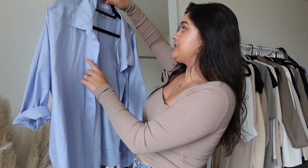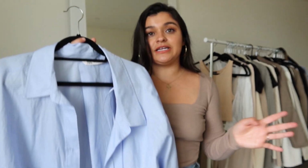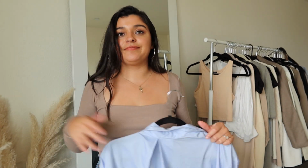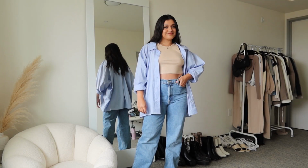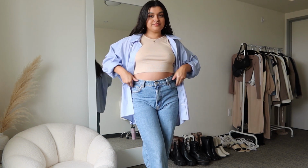This one is actually a size large. I really wanted that oversized feel. I could even wear it maybe as a dress with some denim shorts and dress it up, down, tie it, tuck it in, all that good stuff. It looks very edgy but a little classy. I don't know, there's just something about this look that I love.